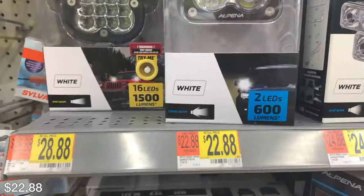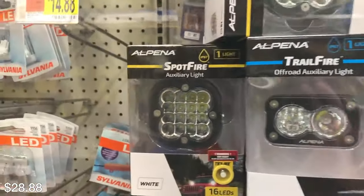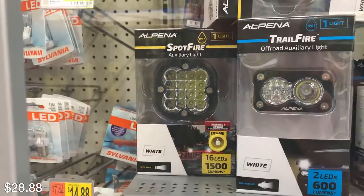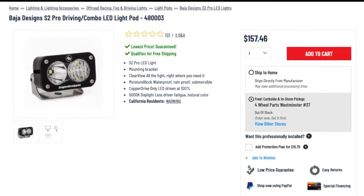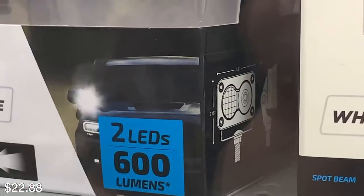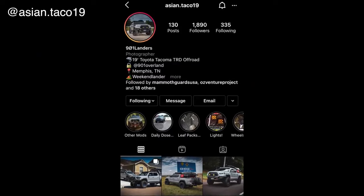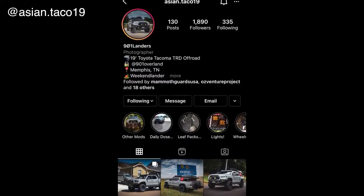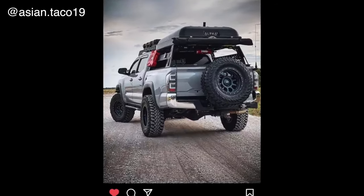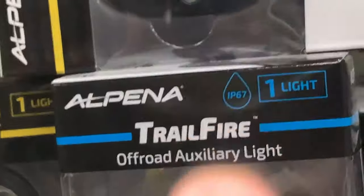So I actually couldn't find that much off-road stuff, but I did find this here, which I thought was crazy. It looks just like the Baja lights, not so much those, but these two LEDs look just like the Bajas, and it's pretty crazy. I actually know somebody that's running this. I put out a little thing on Instagram to check. Asian Taco here has tried it, and he said he really likes it. He also said that it's really easy to install, pretty cheap and high quality, very affordable. So it comes recommended from one person, but I would like to try it myself someday.